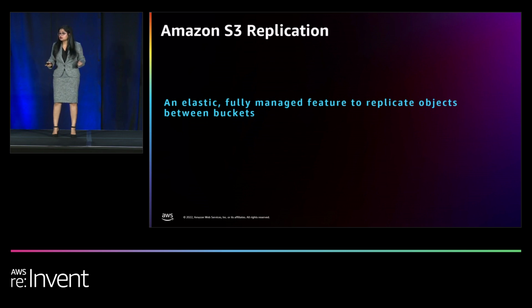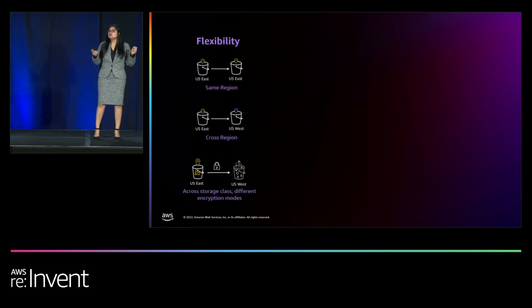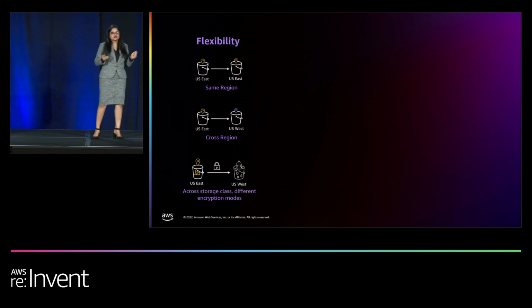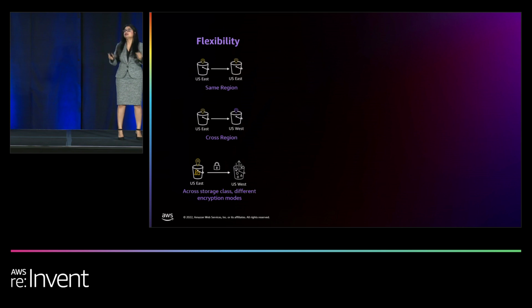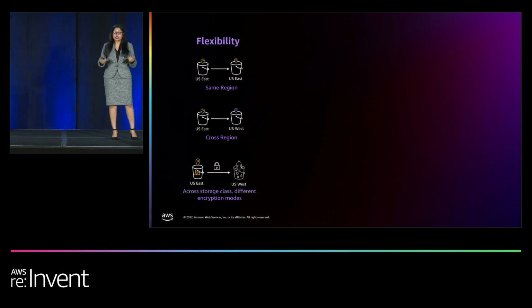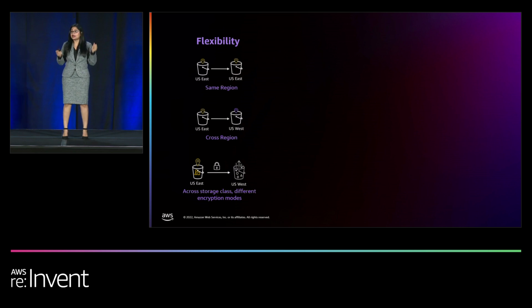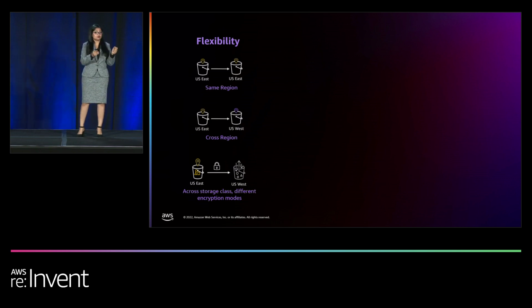S3 Replication is an elastic, fully managed feature to replicate new and existing objects between source and destination buckets. S3 Replication gives you the flexibility to replicate within the same region with S3 same region replication and across different AWS regions with S3 cross-region replication. You also have the option to replicate to a different storage class at the destination to optimize your storage costs. Additionally, we offer support for all types of encryption, including server-side encryption with Amazon S3 managed keys called SSE-S3, server-side encryption with KMS keys stored in the AWS Key Management Service called SSE-KMS. And recently, we've added support for server-side encryption with customer-provided keys called SSE-C.